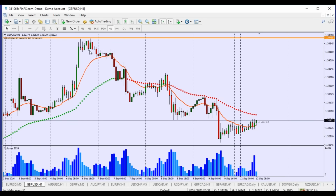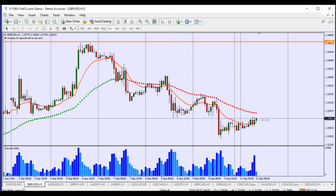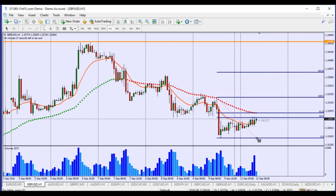And that's clearly, from a one-hour point of view, not like the euro dollar. Lower lows, lower highs, downtrend going on, at least in the recent past, the momentum right now. If you look at the pattern, the way it's behaved, the no-brainer situation here, look for a short.